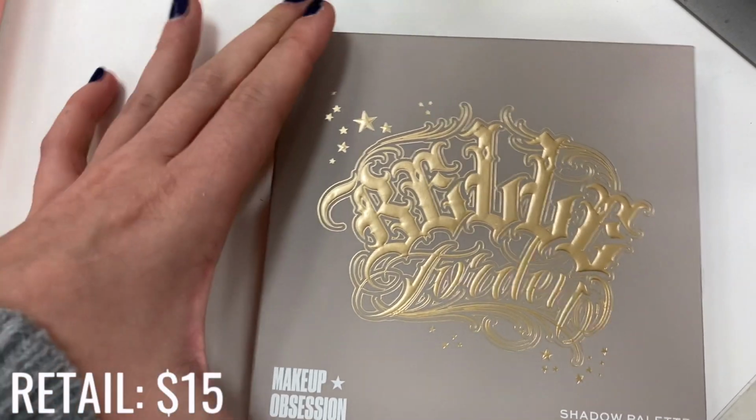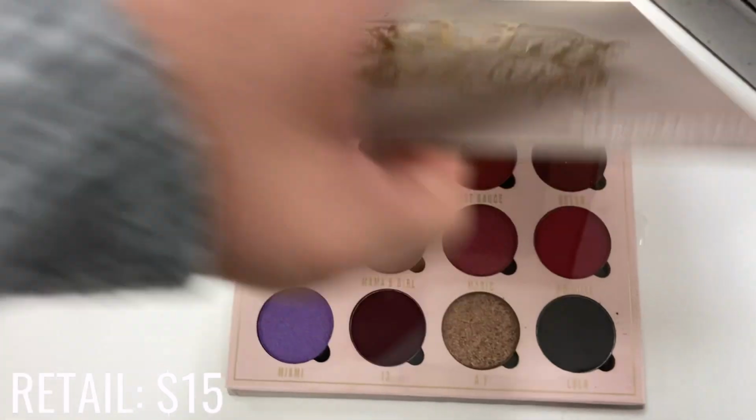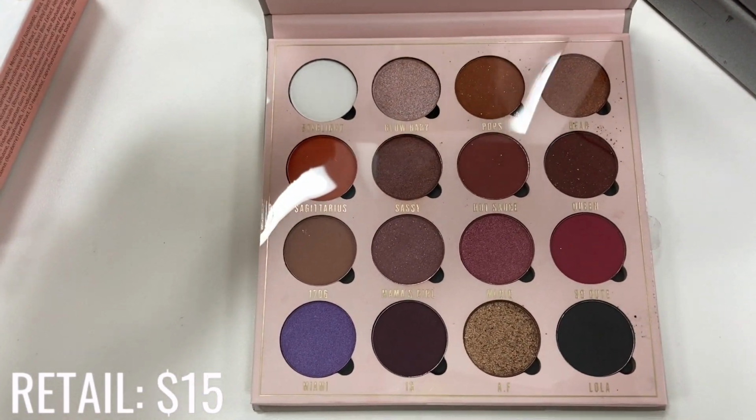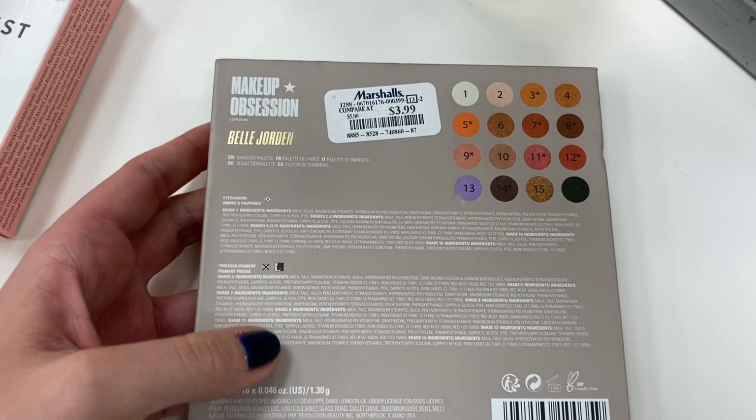And then a couple other palettes. This, I have no idea what that says. This is a shadow palette. And this one is just a little bit darker. It's not neutral. If you like those darker tones, if you do have a darker skin tone, then this palette would be really nice. Oh, Belle Jordan, that's what the palette is, for $3.99.